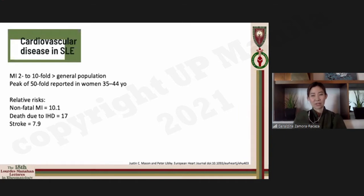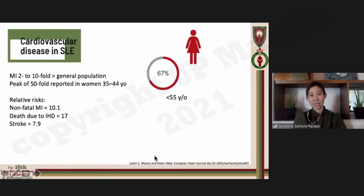Relative risk values include 10 for non-fatal MI, 17 for death due to ischemic heart disease, and about 8 for stroke. These data are particularly striking given that the majority of patients are female and that 67% present with their first event before 55 years of age, so very young.